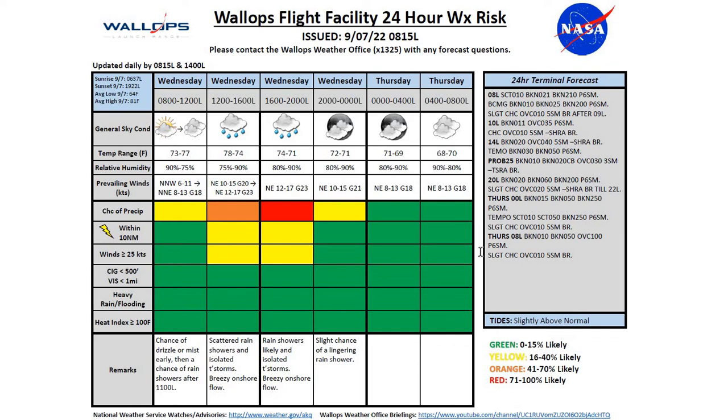As we move into the overnight hours, we'll see some low clouds in the region around 1,000 feet. Slight chance we see some mist, but overall should stay dry overnight, with tomorrow morning cloudy skies, continued low clouds around 1,000 feet with a slight chance of mist or drizzle. Our tides are slightly above normal at this time.